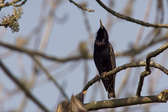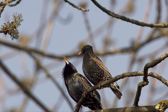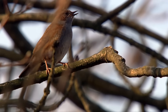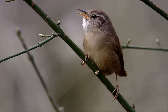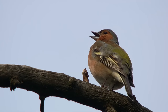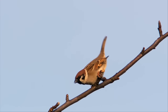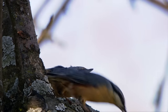Usually, that is. But right now, it's spring in the northern Jura, and that means the mating season. The trees are alive with a chirping song contest. It's a musical competition for the favor of the females. They decide whether a male is a worthwhile breeding partner or not. Evidently, this nuthatch passed the test.